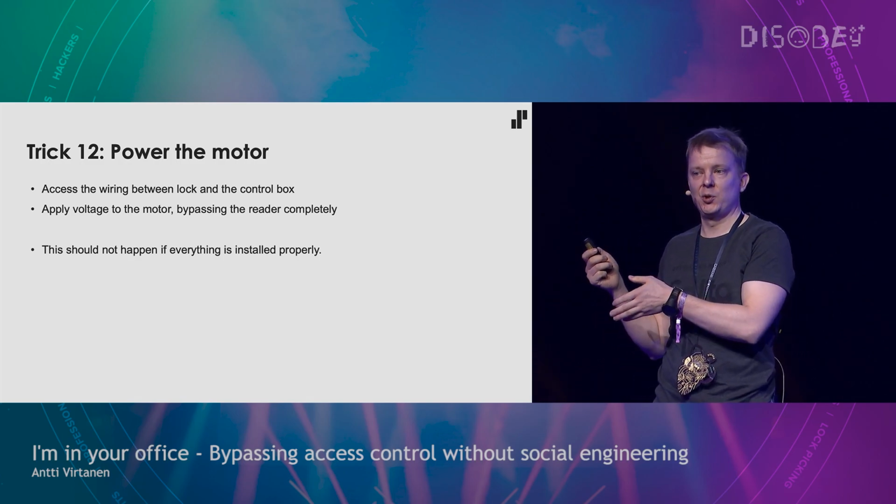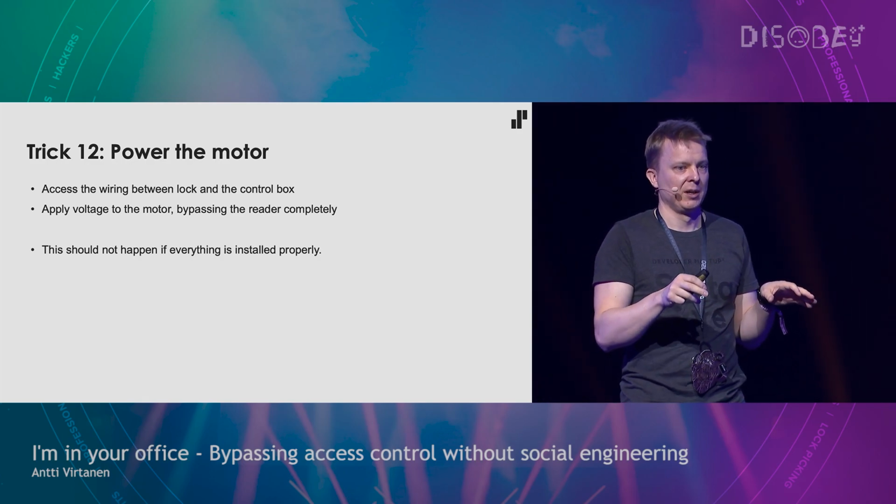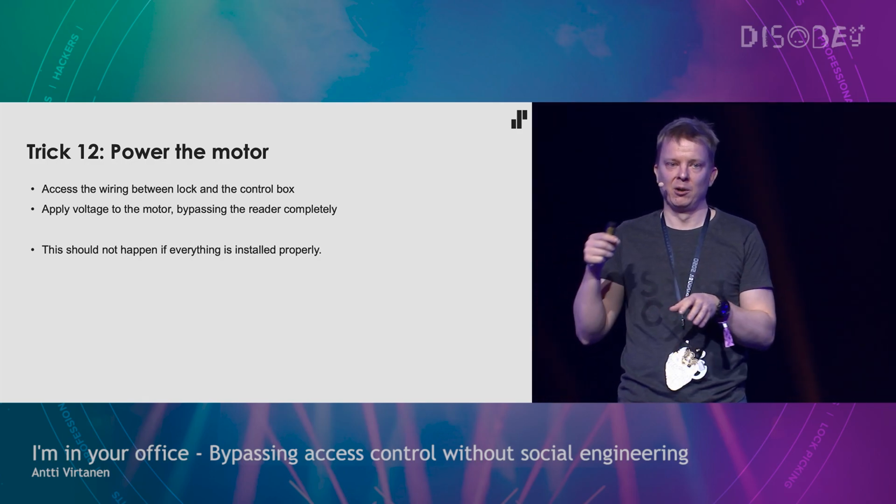Of course, this shouldn't happen if it's installed properly. The wires should be inside the door so that you cannot access them without drilling holes in the door.